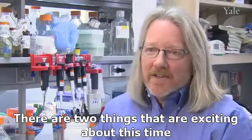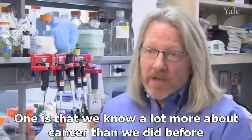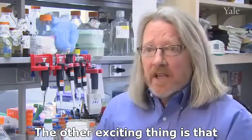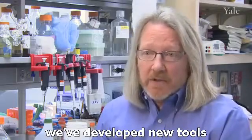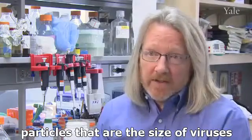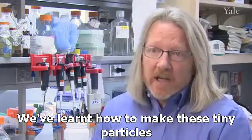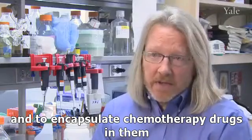There are two things that are exciting about this time for someone that's doing the kind of research that I am. One is that we know a lot more about cancer than we did before, and so one has a lot more ways to approach treating cancer. The other exciting thing is that in the field of biomedical engineering, we've developed new tools, and the tools that we've developed are very small particles that are the size of viruses, but are made of safe components that are entirely synthetic. We've learned how to make these tiny particles and to encapsulate chemotherapy drugs in them.